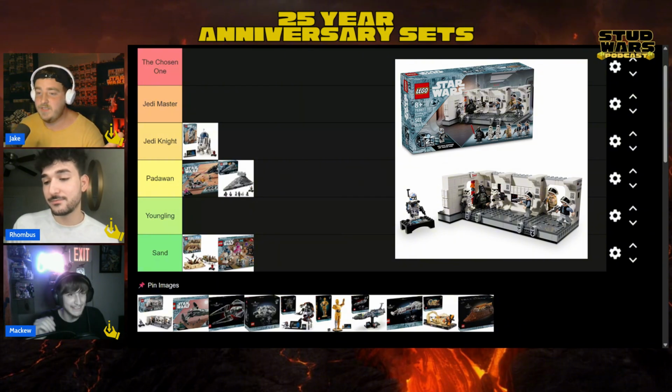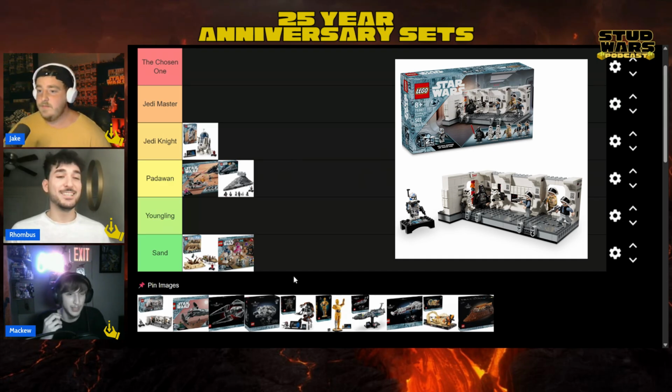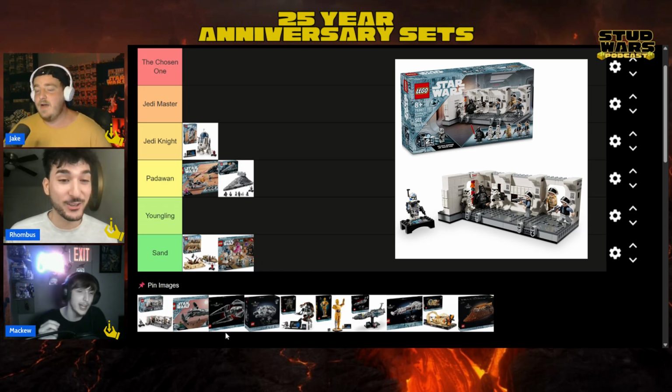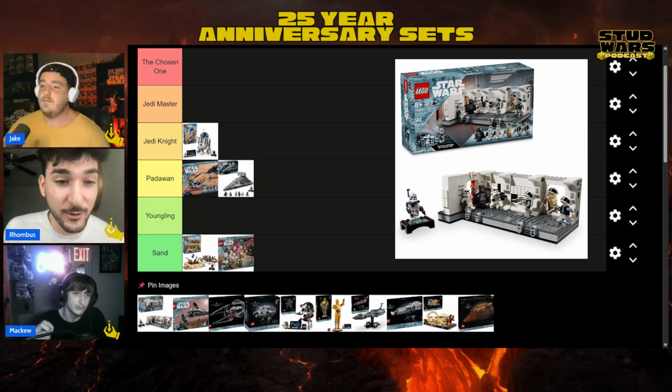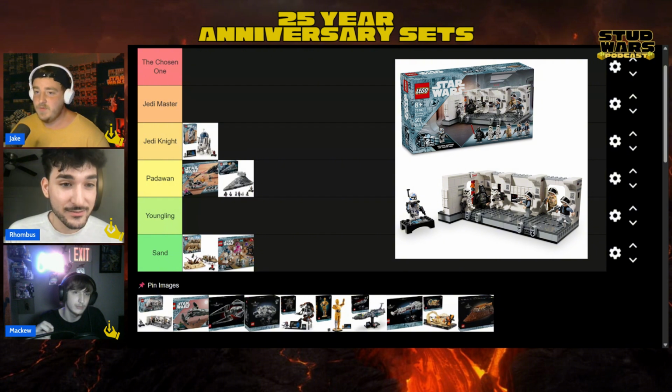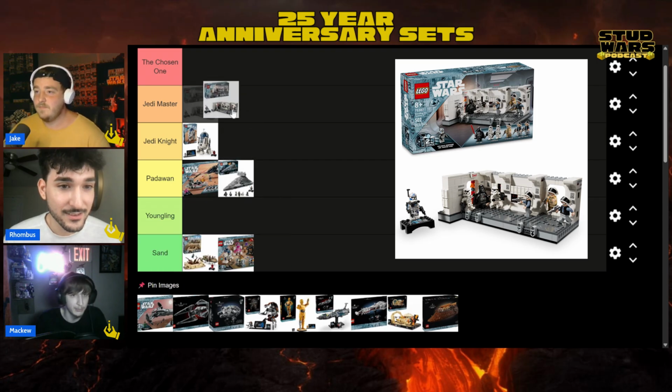You're the only one that's going to say Chosen One here. I'm more like Padawan. Maybe Jedi Knight, just because of how many things you get in it. There is no way that the buildable R2 is better than this set. No, I'm at Jedi Master. I'm just not at Chosen One. I was more around Jedi Knight though, just because they want you to buy 2 of them, and it's over 100 for 2 of them.